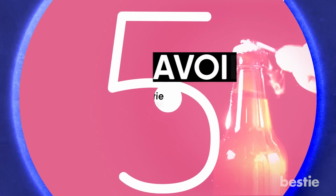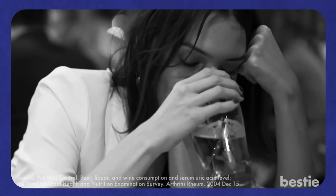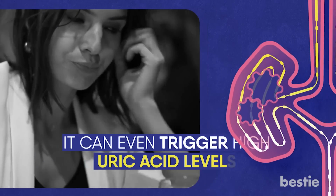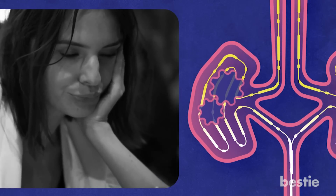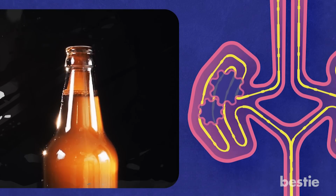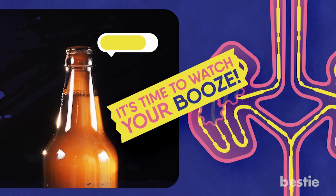Number 5. Avoid alcohol. Drinking alcohol can actually make you more dehydrated. It can even trigger high uric acid levels. Your kidneys have to filter out byproducts of alcohol instead of uric acid and other wastes. Certain types of alcoholic drinks, like beer, are rich in purines, which raise your uric acid levels. It's time to watch your booze.